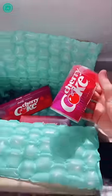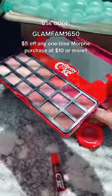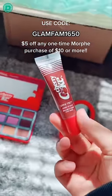First, we have Morphe. Thank you. We have the Cherry Coke collection. Look at that blush. It actually smells like cherries. And look at the palette. It's so beautiful. I'm definitely going to be using these colors. And we got a lip gloss. You can use my code for money off.